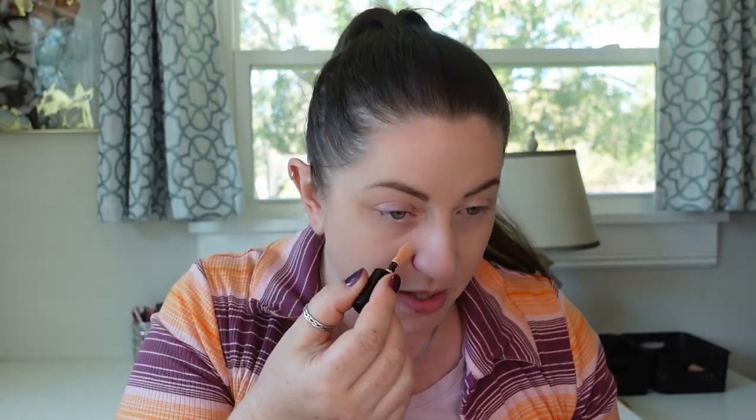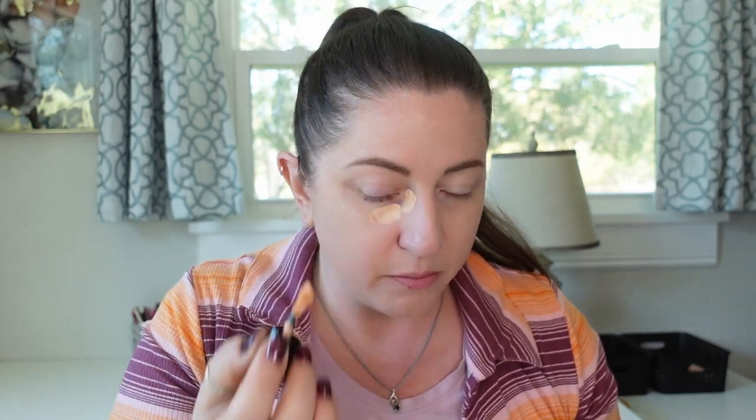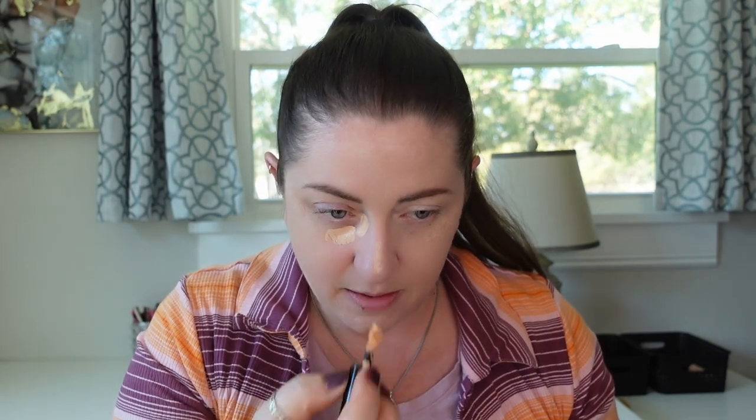All right, we're going into the other eye. It's almost like you have to use that side that's holding all of the product because that's where it all is. Let's just take it down to the bridge of my nose. The swatch on the back of my hand is already almost dry, so I can tell it has a quick dry time.